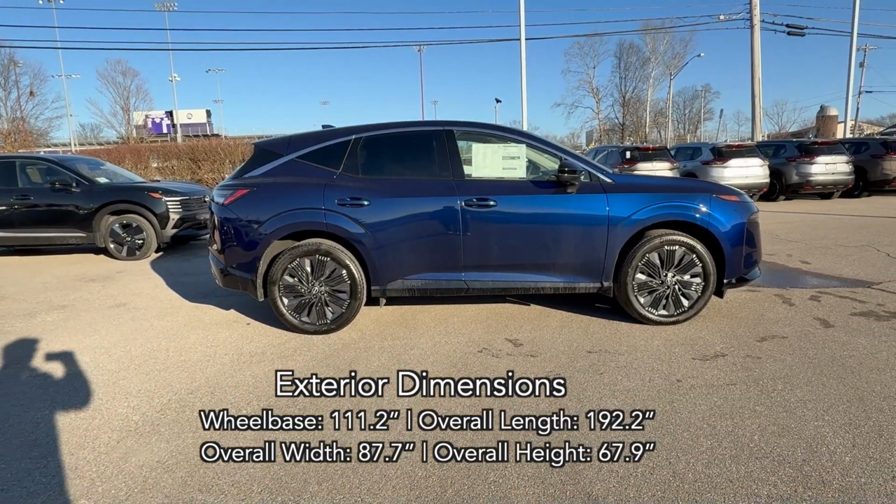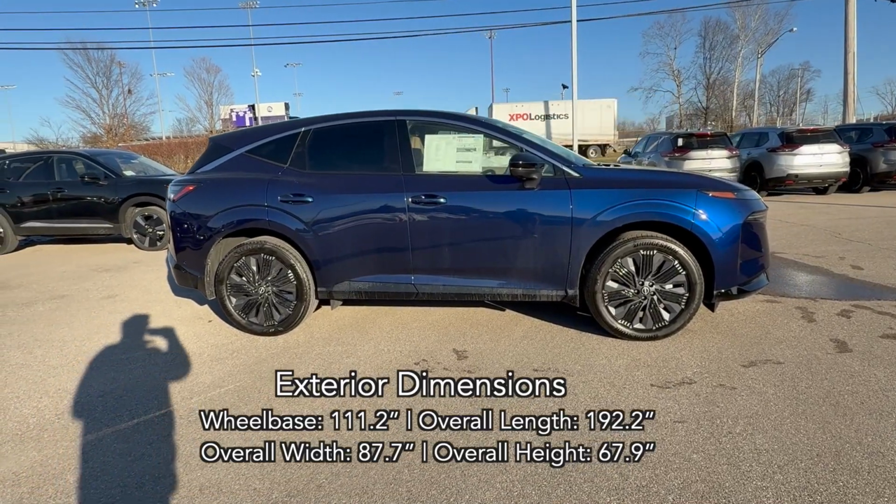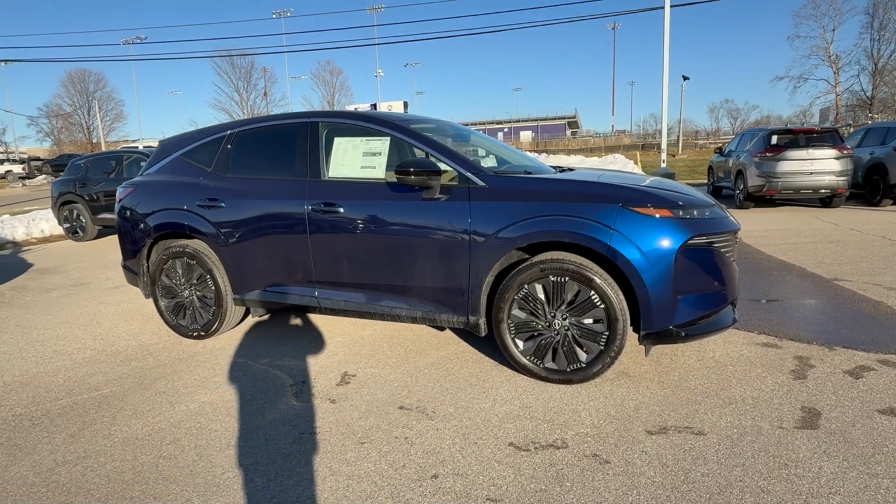I do have the exterior dimensions on screen, so you can see all the dimensions for outside measurements, just to see where this fits in. But overall, very well proportionate.